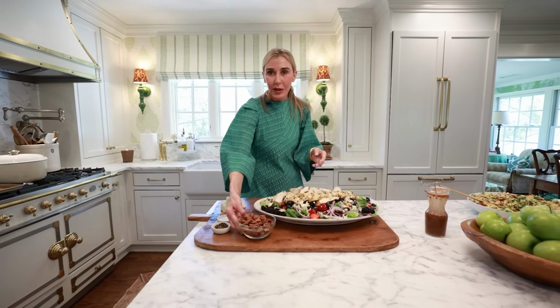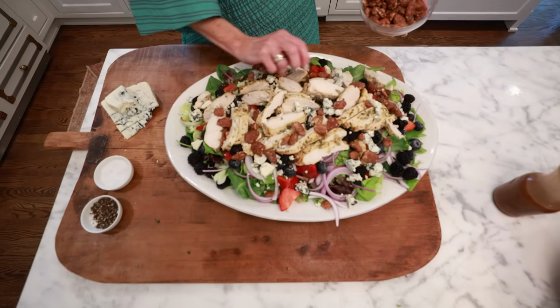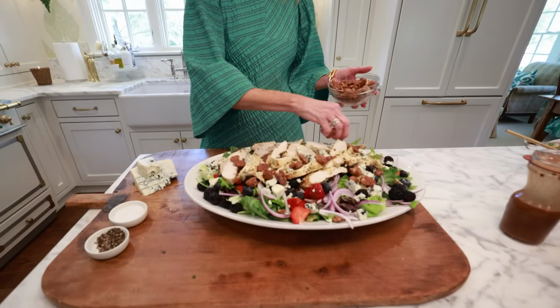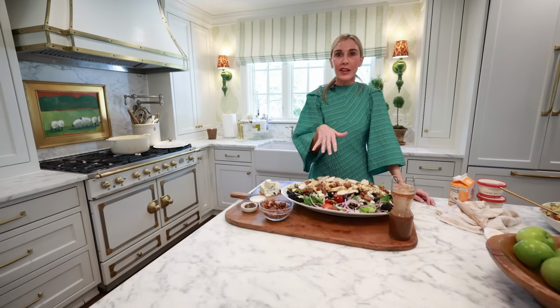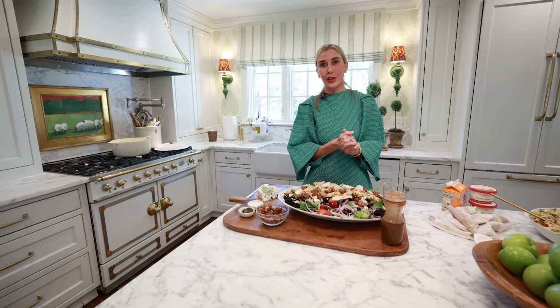For my husband, for something crunchy, I'm gonna do some bourbon praline pecans, which I did not make these. My mom makes them every year at Christmas, but I picked these up at Publix because what makes life easy makes me happy. So now that I've finished with the salad and my orzo has been marinating, it's almost time for my guests to get here for lunch.